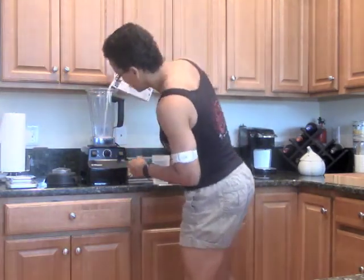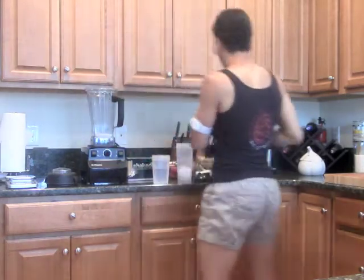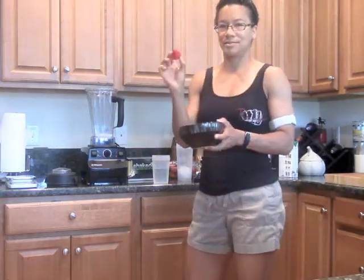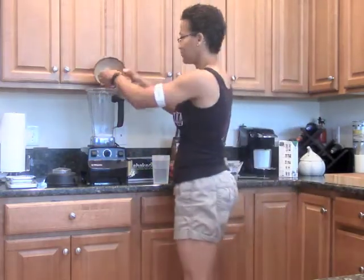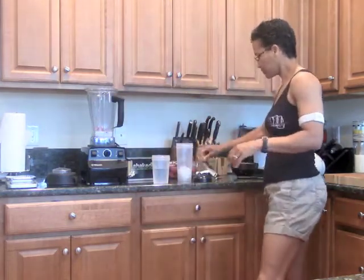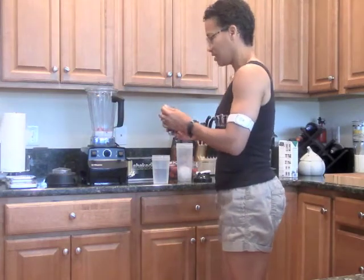So I'm just going to measure this in my Vitamix. That's about a half a cup. And I'm going to throw in these delicious strawberries. It's about 100 grams, a little more than half a serving. I'm going to put in my Shakeology.